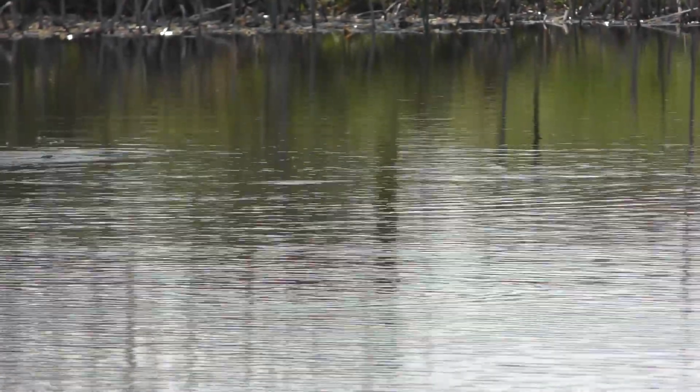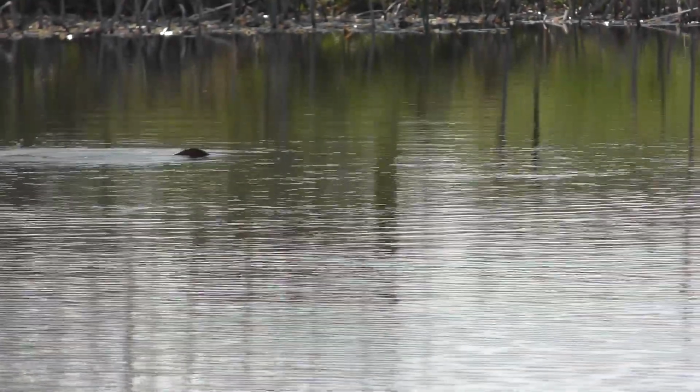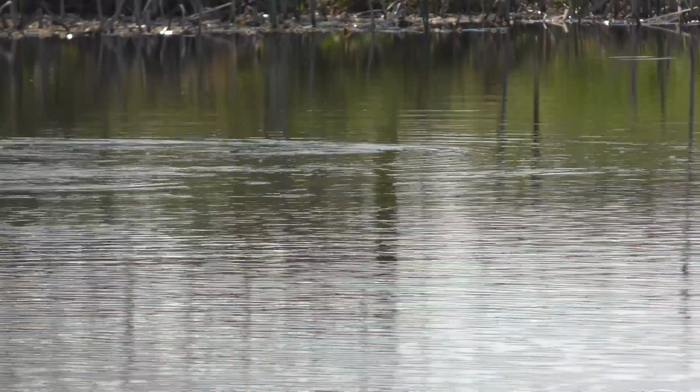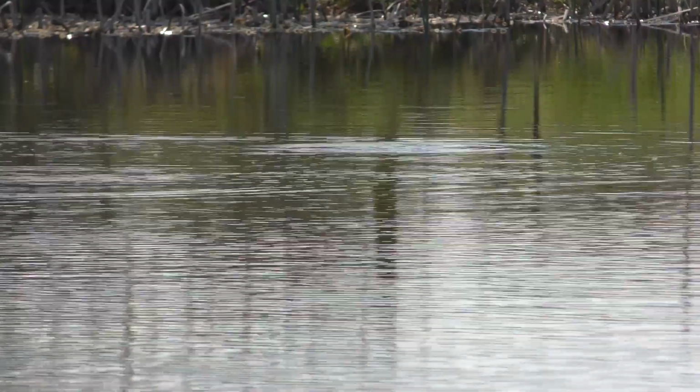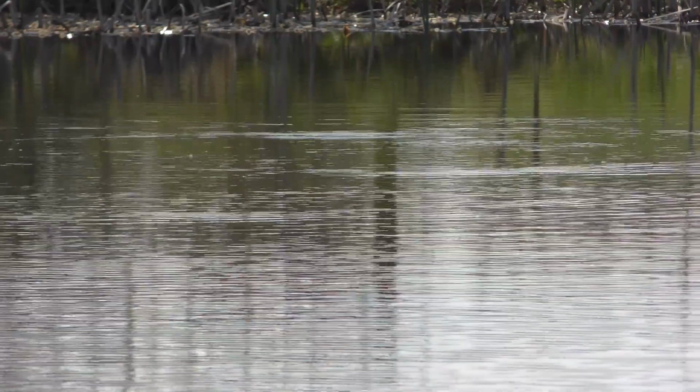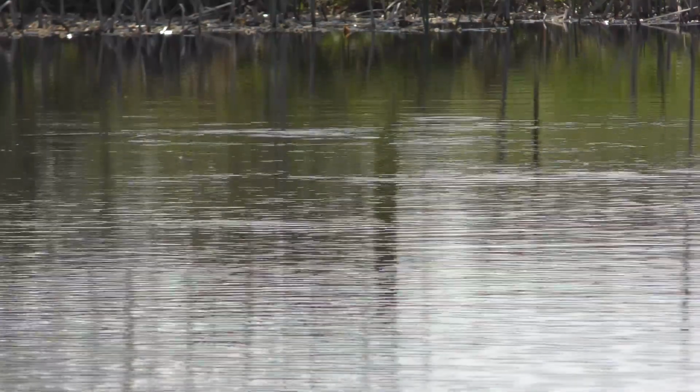That long common is an absolute piss taker. He swims along and waves his tail at you right over the top of your bait. He's been doing it all day. He's like a lawnmower going backwards and forwards, backwards and forwards. God, I'd love to catch him, I really would.